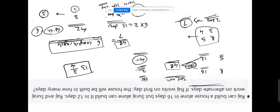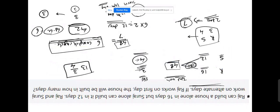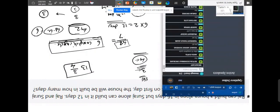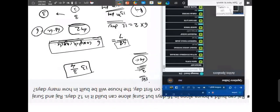Maya and Rituja, tell me first. What is remaining work, guys? Faster. 6. Now, to do that remaining 6 work, who will come on the 13th day? Raj will come, yes or no? On 13th day, Raj will come. Raj aayega na, Maya. First day pe Raj aata hai, to phir 13th day pe bhi Raj hi aayega. Okay, yeah. So now on 13th day, Raj will come.